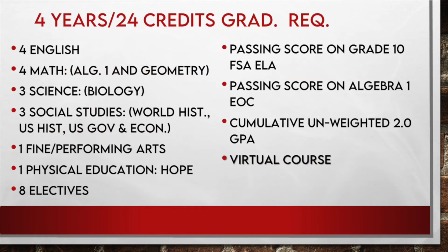These are the requirements to receive a high school diploma. 4 years of English, 4 math, which does include Algebra 1 and Geometry, 3 science to include a biology course, 3 social studies, 1 fine or performing art, 1 physical education course, which is also called HOPE, and 8 electives.